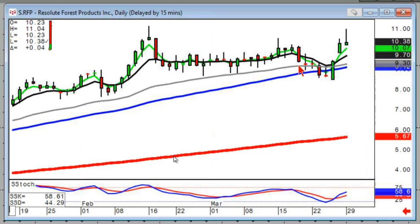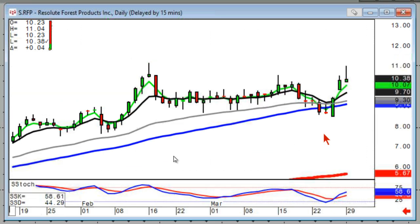Yes, an inverted hammer, as far as formation, is like a shooting star. But why is that not a shooting star? There you go. Not in the overbought area.